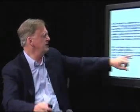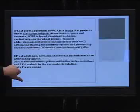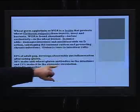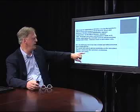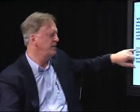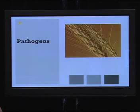30% make an anti-wheat gluten antibody in the intestines, and 11% make it in the systemic circulation, that means in your blood, but only 4% have what we call celiac. Now, just because you don't have celiac doesn't mean that you're not one of the 83 out of 100 that develops observable gut inflammation after they've consumed wheat. Something to think about. Now let's talk about pathogens some more.